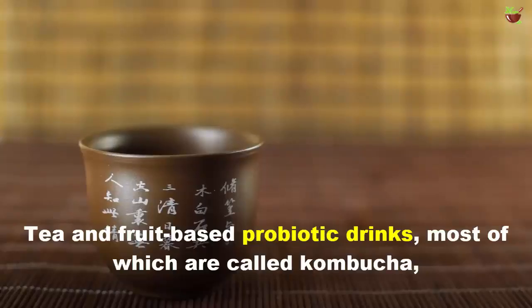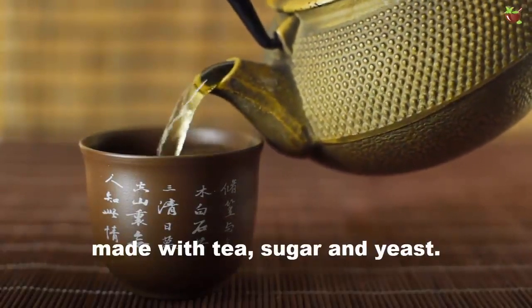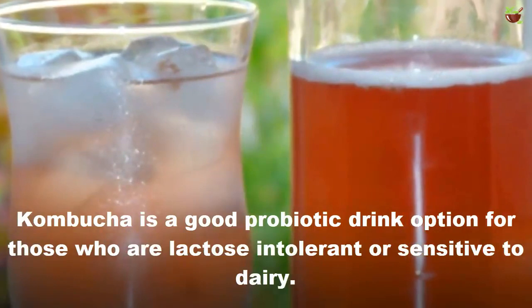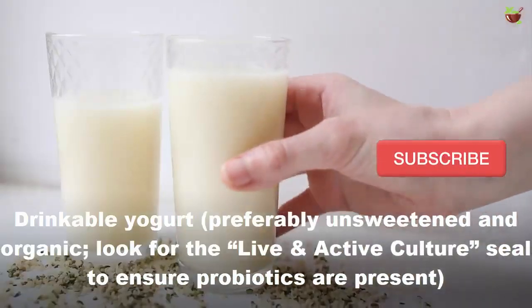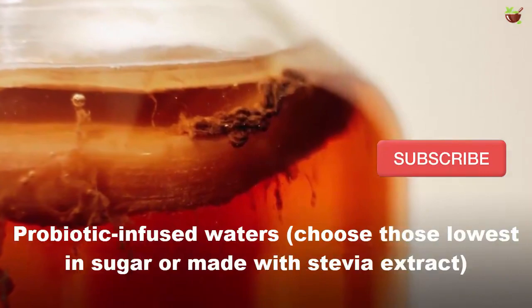Tea and fruit-based probiotic drinks, most of which are called kombucha, are made with tea, sugar and yeast. Kombucha is a good probiotic drink option for those who are lactose intolerant or sensitive to dairy. The best types of probiotic drinks: kefir, drinkable yogurt, kombucha, coconut kefir, and probiotic infused water.